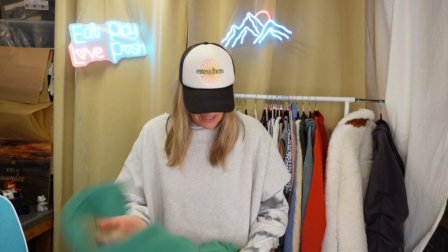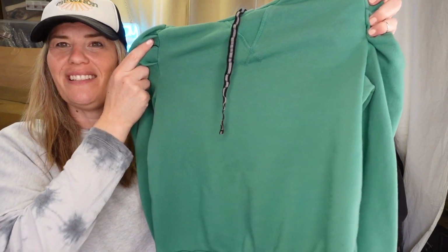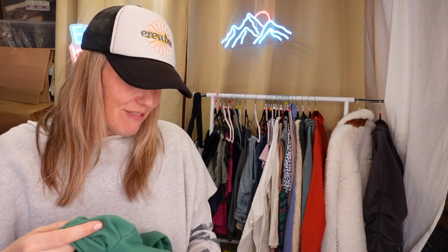I picked up this Ever Eve sweatshirt, and I really think the person donated it because it did have a grease stain on the front, which I have gotten out with just some good old Dawn dish soap. Don't be shy, guys. Use your dish soap on grease stains. You don't have to worry about it doing anything to the color of your piece.